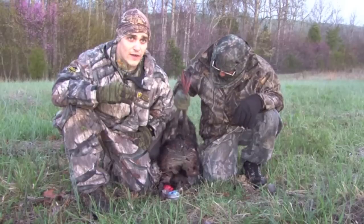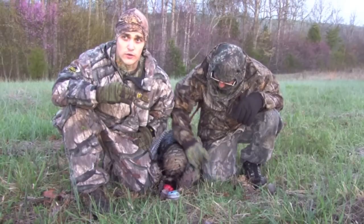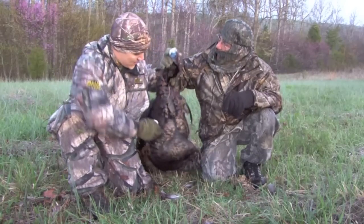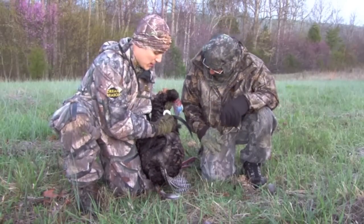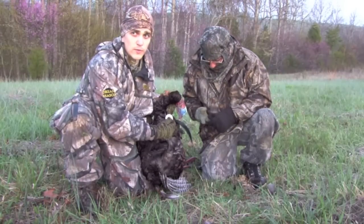We heard about four or five different birds get a lot of roost. It's still early, so we're going to try to go see if we can get on another bird. But overall, it's a real nice bird. Got about, I'd say, a nine-inch beard or so. We're going to go and see if we can get on another bird. So stay tuned. We'll be back.